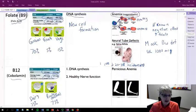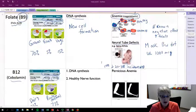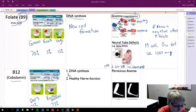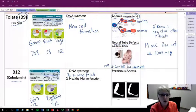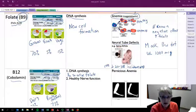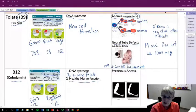Come back and think about the deficiencies. The deficiency is similar to what we talked about with folate with respect to DNA synthesis, but it's a little more nuanced than that. We need B12 to get folate to the active form. If you don't have enough B12, folate can get trapped in the wrong form that is needed for new cell DNA synthesis and new cell formation. And that's going to lead to deficiencies. But it's not limited to that function. B12 is also needed to have healthy nerves. When we don't have enough B12, we're going to have problems with our nerves.